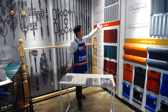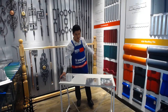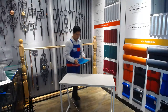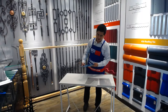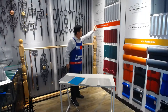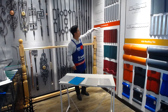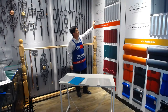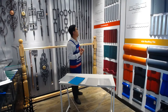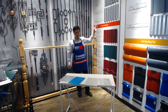Next, I will show this sample, galvanized corrugated steel sheet, also named aluzinc corrugated steel sheet. You can see this on these drawings. We also have 8, 10 and 12 wheels in the market. South American markets, like Peru and Chile, need 10 wheels, and the thickness needs 0.18, 0.2, 0.22, 0.21 millimeters. The 12 wheels type is more popular in the African market.